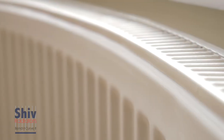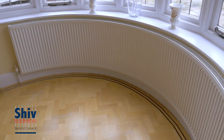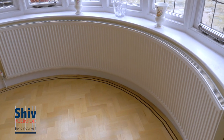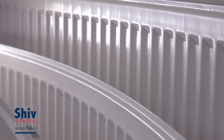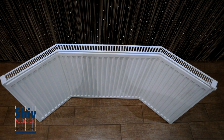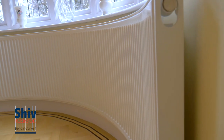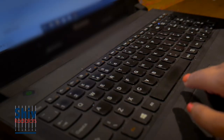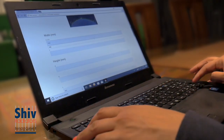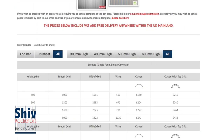Shiv Radiators have successfully supplied bay window radiators to the UK market for over 10 years. We build custom-made radiators for your bay window. Choose from either curved or angled radiators, depending on the type of bay area you have. Using our simple-to-use website, you can easily select the type of radiator and see all the prices displayed.